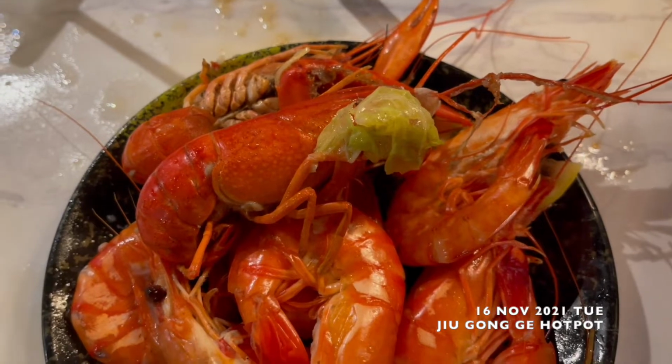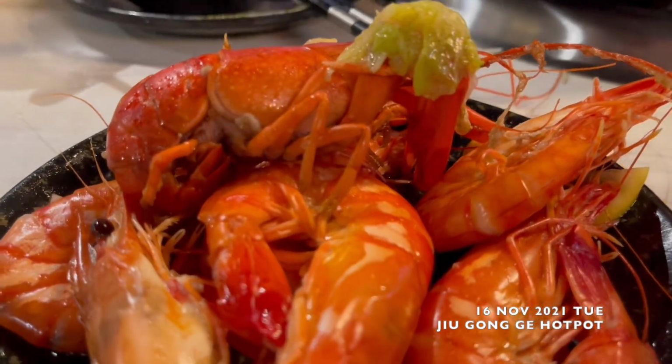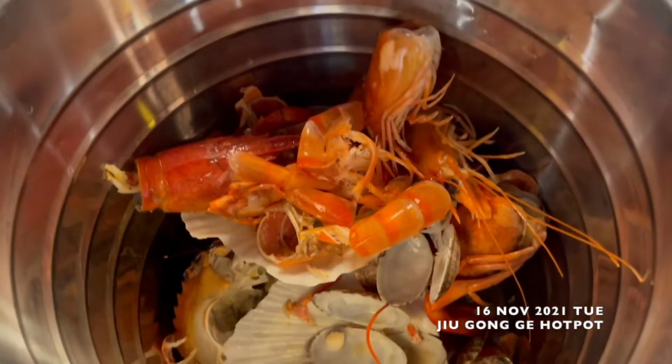Let's allow the tiger prawns to cool down on my plate before I devour them all. Don't worry about the prawn shells, they have a metal bin for you. And here's proof that I can be a healthy eater too.